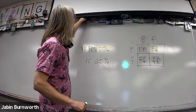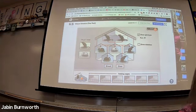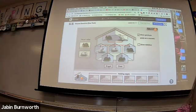So I want to end our little mouse discussion with this. Go back to your mice. Let's see if we can get the results before. Take one of these white guys and pull it down. Now let's take one of these black ones and pull it down and clear everything. So now I've got a black one with a big F, little f, and a white one with little f, little f. Doesn't matter where you put them. Then click breed and look what we got. 50-50.